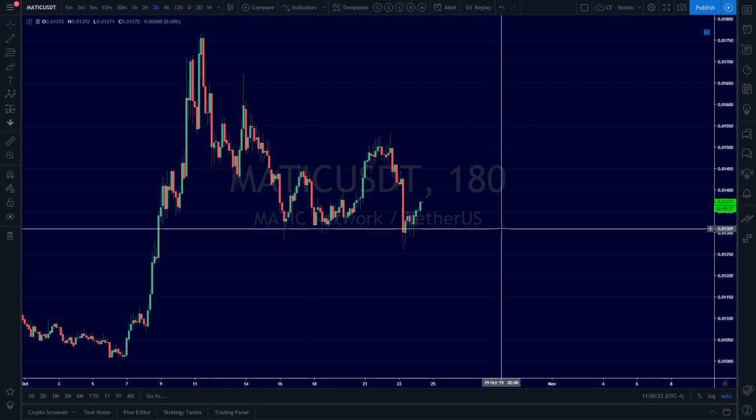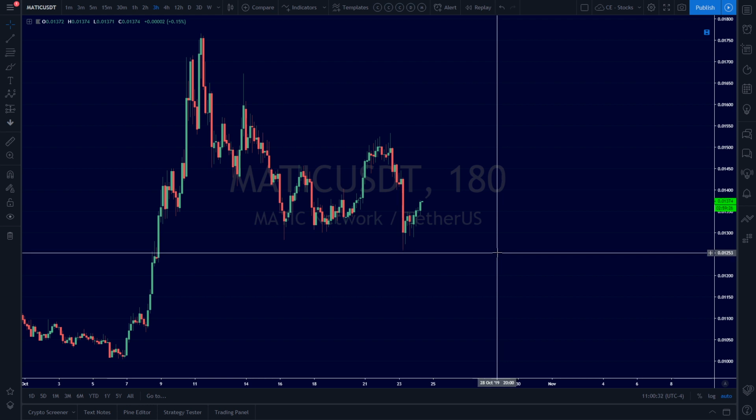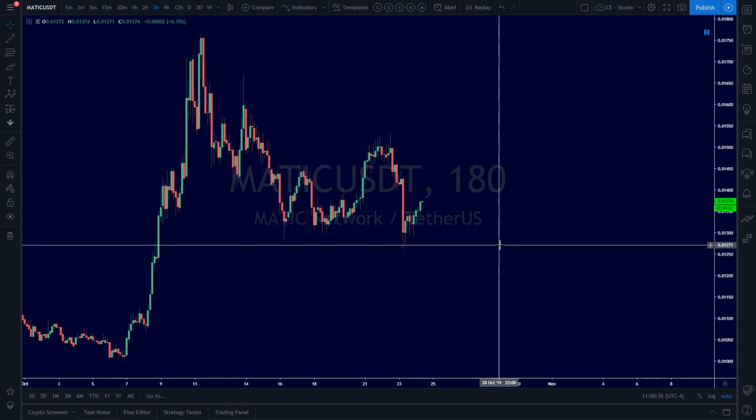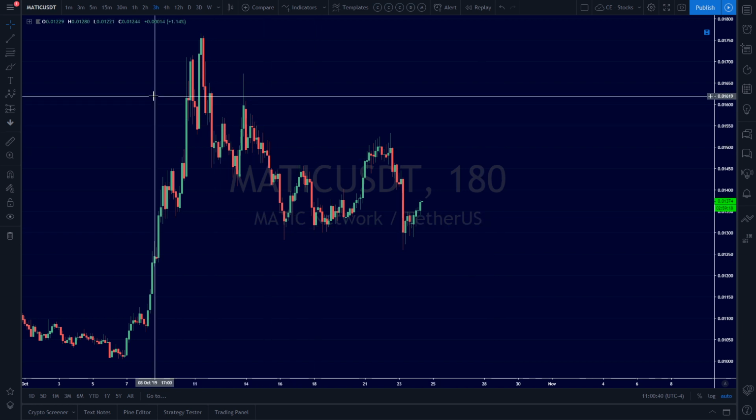So I don't do this too often, but I'm going to spend a little bit of time looking at MATIC Network. This is one where a lot of people on the Discord have been talking a lot about, and so what I'm going to attempt to do here is go onto a chart from scratch and take a look at it.